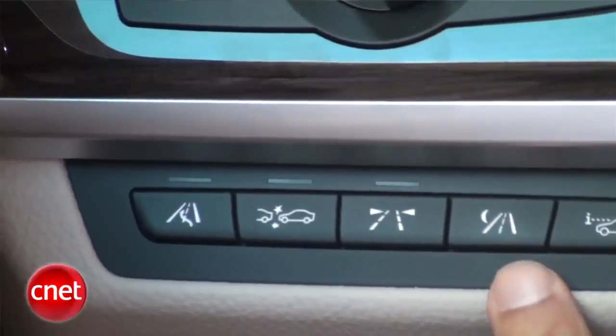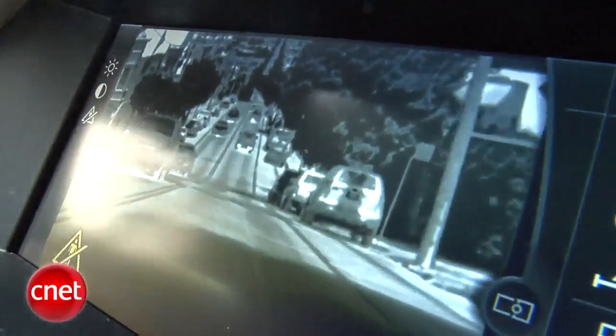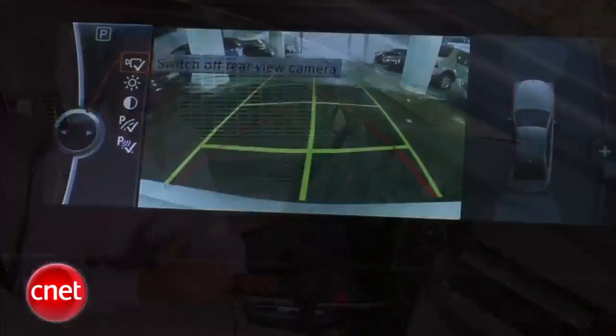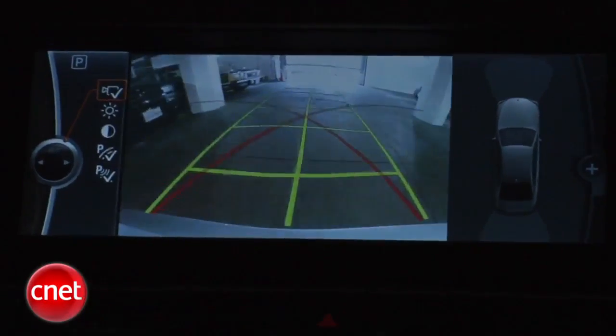Here's a crowd pleaser, the little half moon over the road. Hit that, and it turns the screen into a night vision camera with infrared. Now this car's got a camera package that I think is the only one of its kind in the industry. The camera package includes your usual backup camera like you see here. Then you've got this one up here.